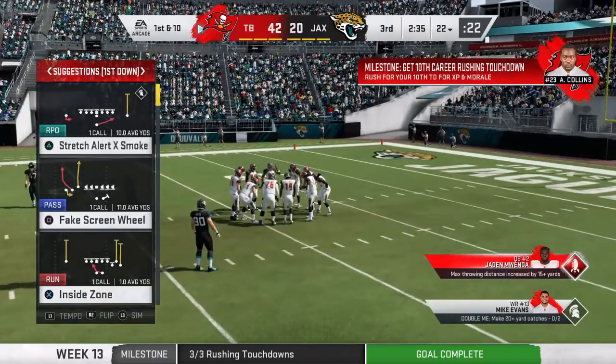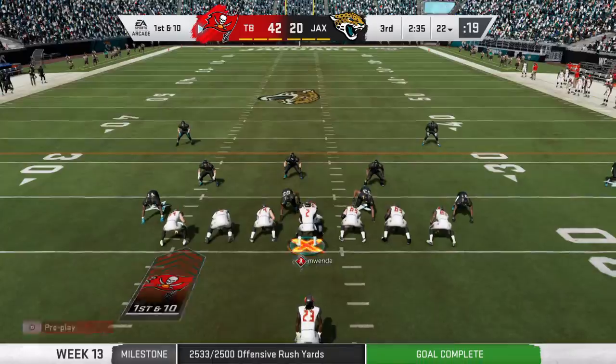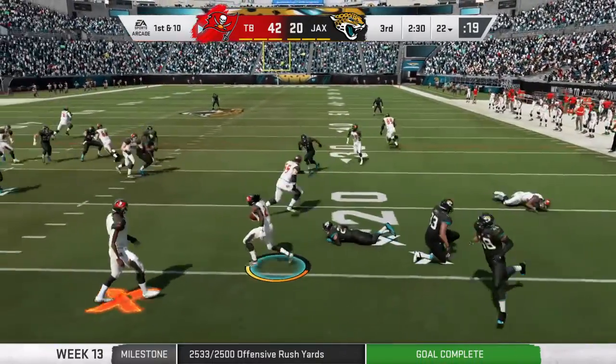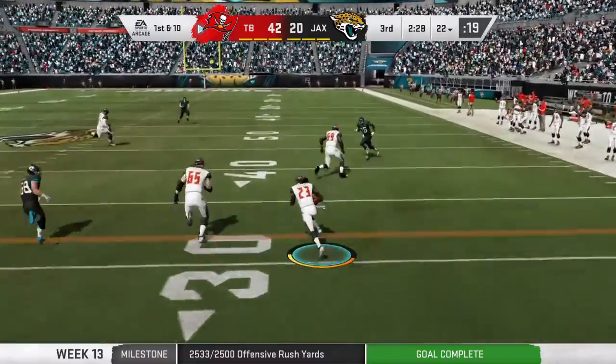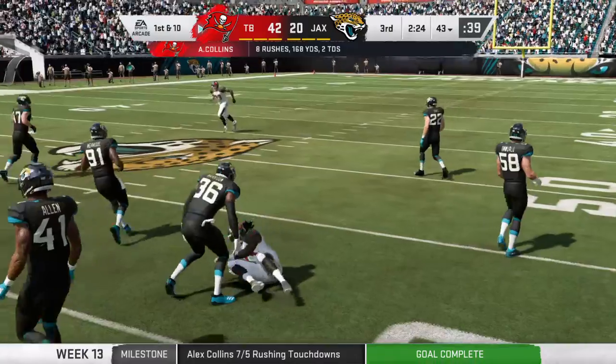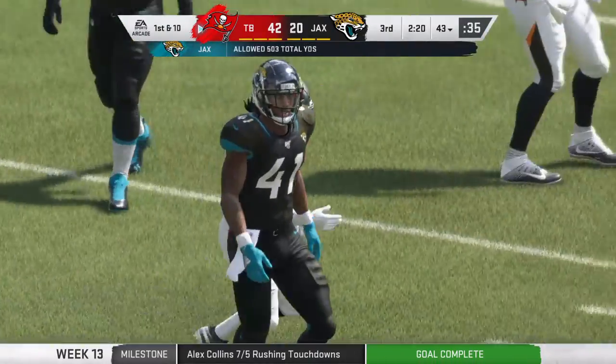Both offenses have been clicking in this one. A lot of points on the board. We'll see if that trend continues. They'll run on first down. It's Collins. Fighting through, and he's got space. And they're going to get this beyond the 40 before he's taken down. That's good for 21 yards and a first down.